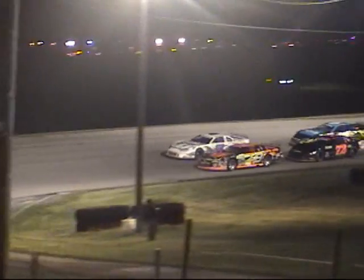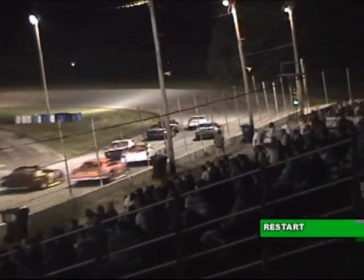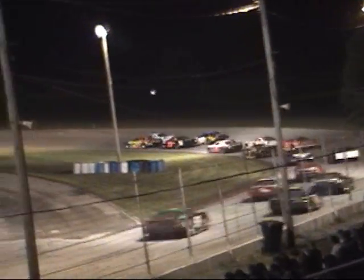Mean Dean Cook and Justin King on the front row, bringing them back to green. 30 laps on the race mile. We saw King get the advantage on the initial break. Going to see if he can get it again. Side by side with Dean Cook down the back straightaway.